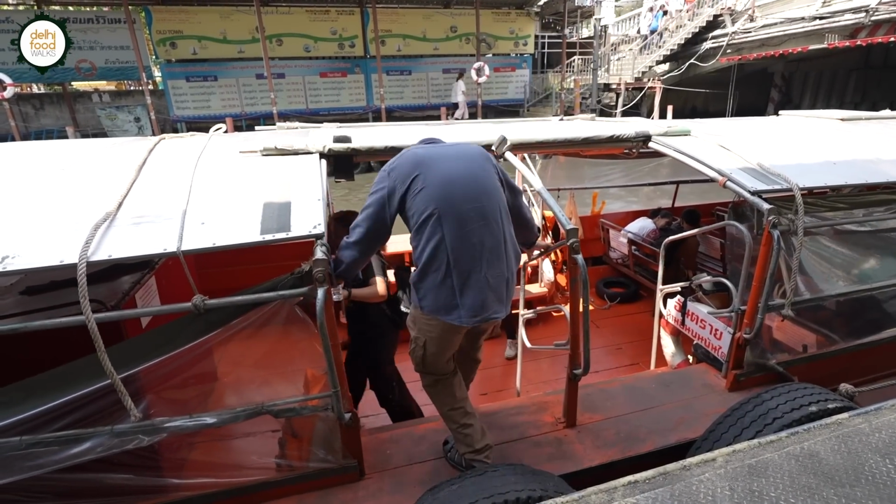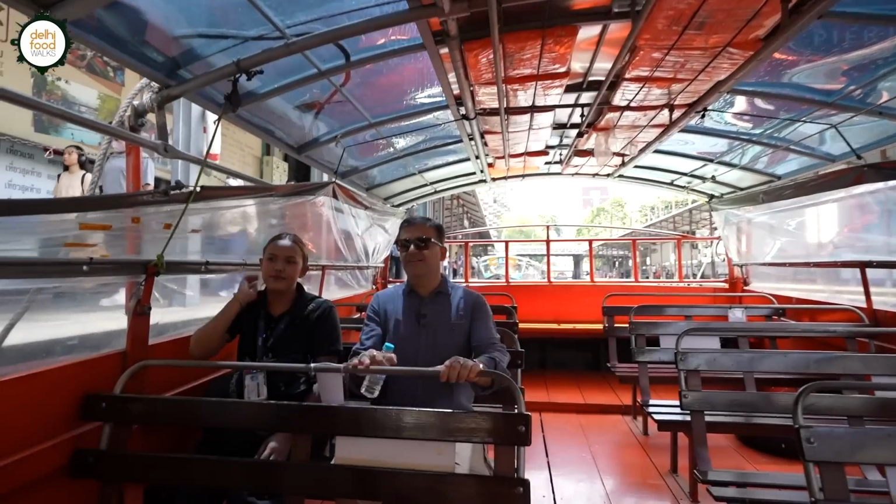Mind your head. Back in the days, this used to be the main mode of transportation in Bangkok. Thai people would travel by boat. No car, no street, no anything, just the canal and the boat. And these canals are called Khlong. The name of this canal is Khlong San San.